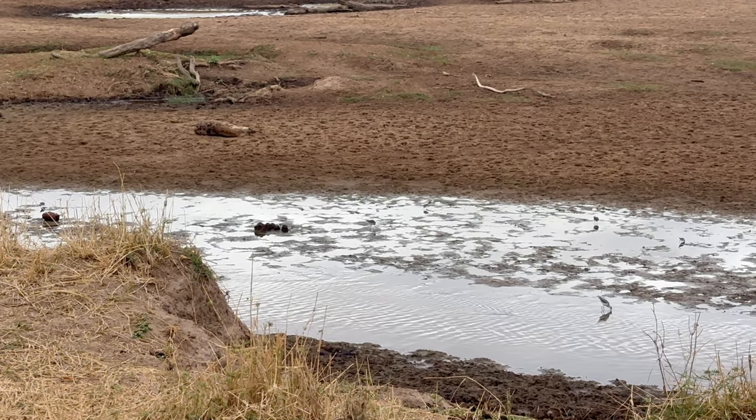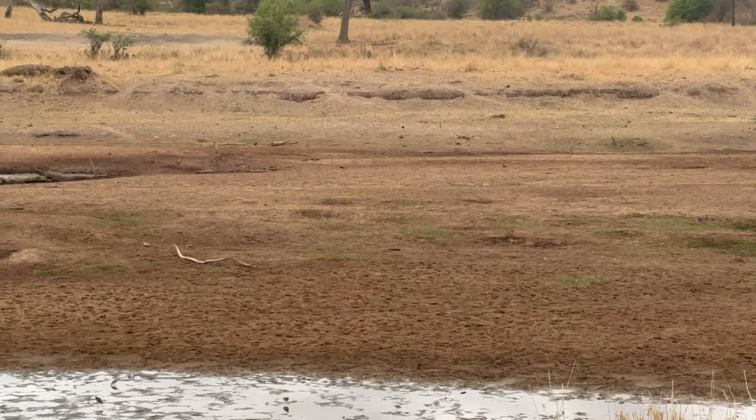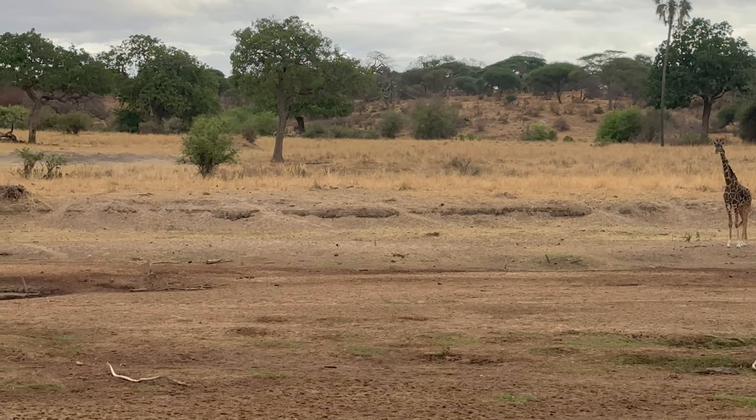This hyena is lying right here. Now, our safari trip has been very well thought out and planned out. Right down to the detail, but we know that anything can happen on a safari, so we need to hold our plans loosely.